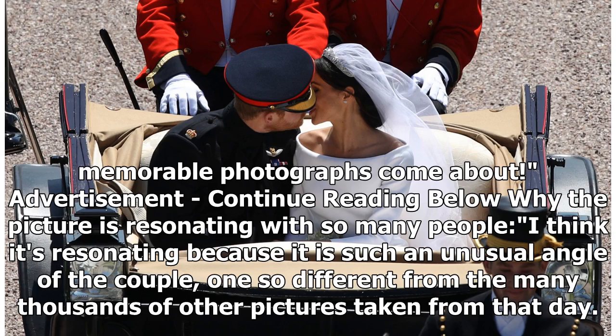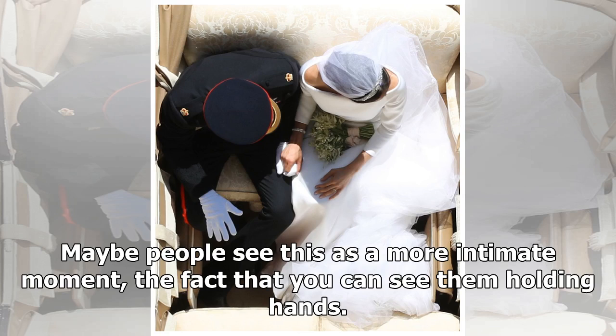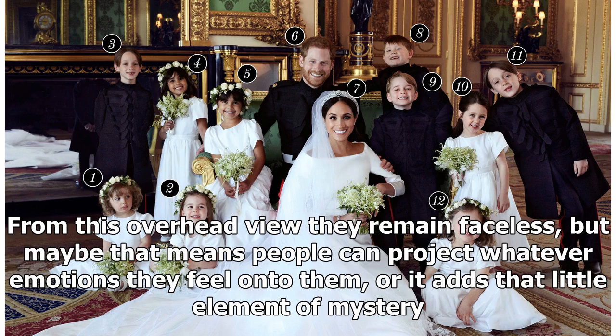Why the picture is resonating with so many people. I think it's resonating because it is such an unusual angle of the couple, one so different from the many thousands of other pictures taken from that day. Maybe people see this as a more intimate moment, the fact that you can see them holding hands. For this overhead view they remain faceless, but maybe that means people can project whatever emotions they feel onto them, or it adds that little element of mystery.